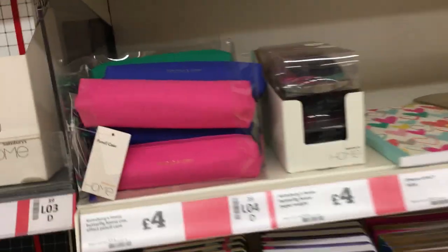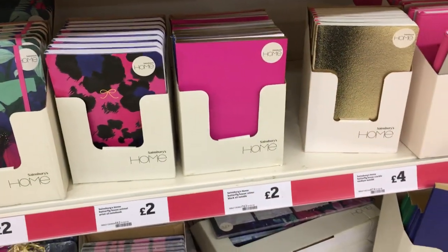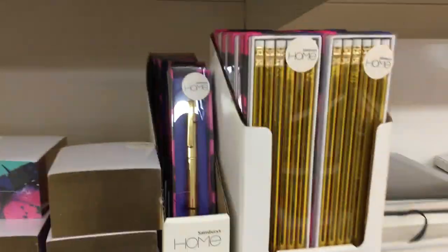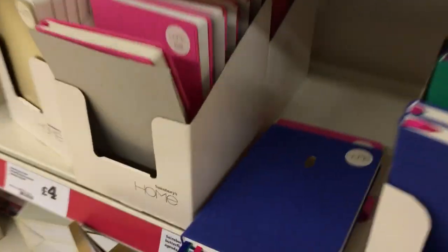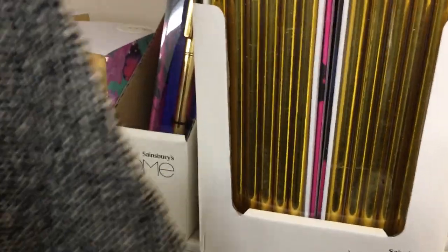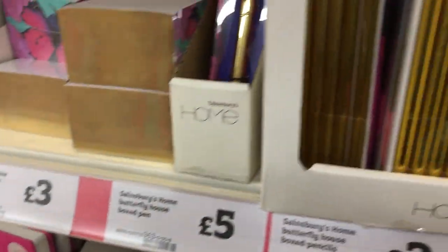And then look at this selection. They have the small ones, and they have the larger ones. They have the same things to do. And then they have this one here. And then look at this. Gold pencils. Isn't that divine? And then this yellow. I love these gold pencils. I think I'm gonna buy a few. They're two pounds each. I think I'm gonna get like four packs. I absolutely love that.